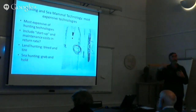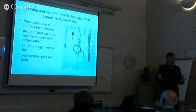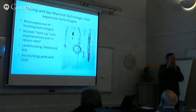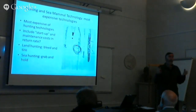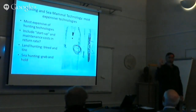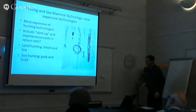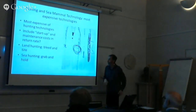We could go a step further and look at nets. If we really want to catch fish in large numbers, a net, a small mesh net, is the best way to go. That's the easiest way to catch fish. Actually, the easiest way to catch fish is hand grenades, dynamite. That's the easiest way to catch fish, but we'll leave that technology aside.